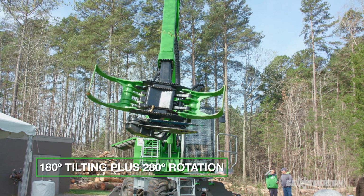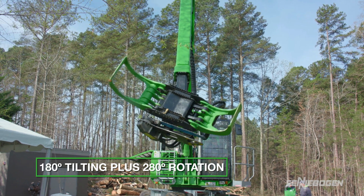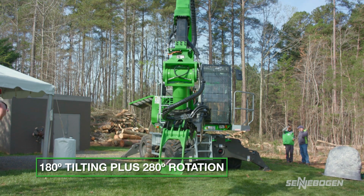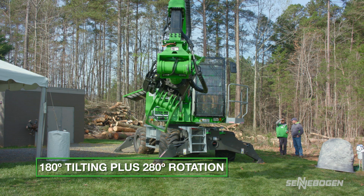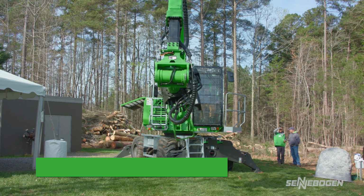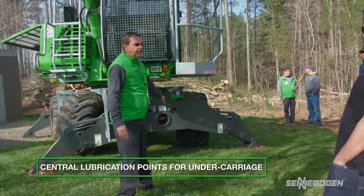We tried and achieved a simulation of a human hand with our system that connects the grapple to the machine. That means we have a tilter here that tilts up and down 90 degrees. And we have on top of it a rotator that rotates 140 degrees in one direction, 140 degrees in the other direction. So that allows you to get exactly to that position where you have to work, grab the tree and cut.